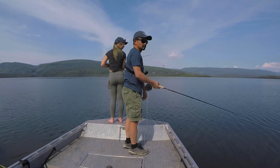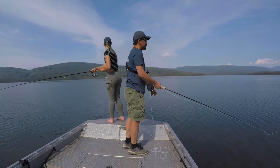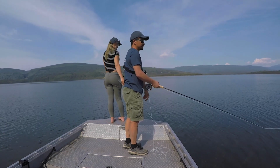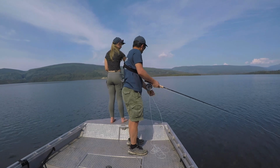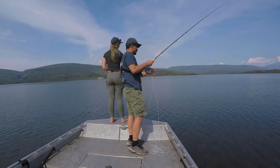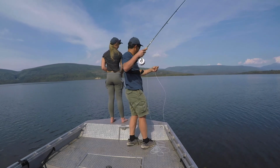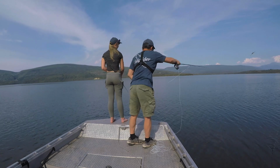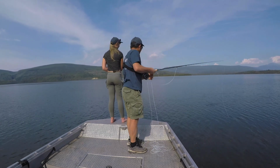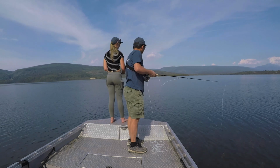This has probably been one of our longer weed drifts, which has been productive. Oh, look at that one, holy shit. Oh, that's a big one. That is a big one. Just cruising along. Get him. Oh, I get it. Where is it? Oh, right there. There you go, leave it there. Jiggle it a bit, jiggle it a bit.